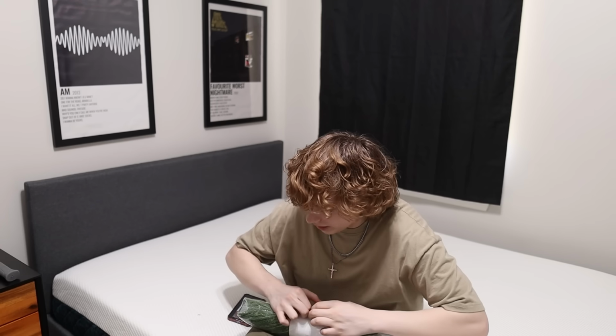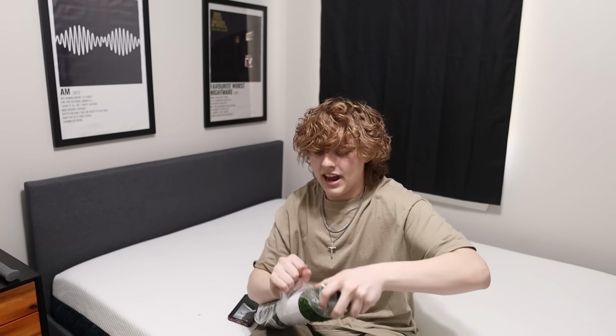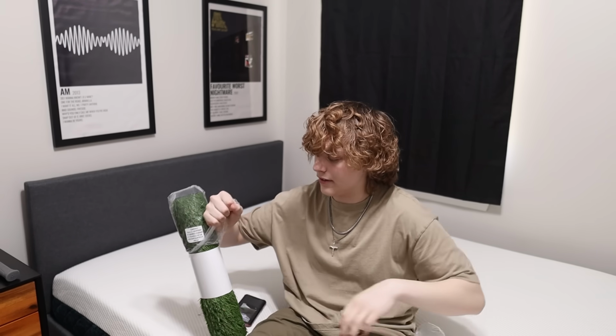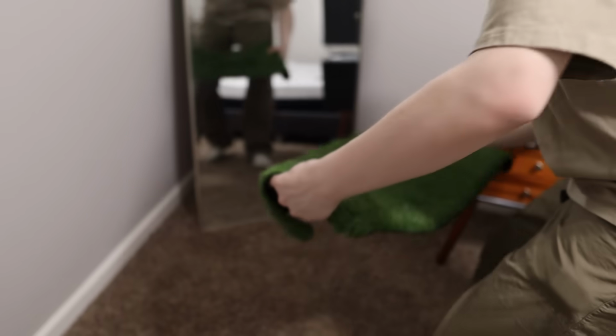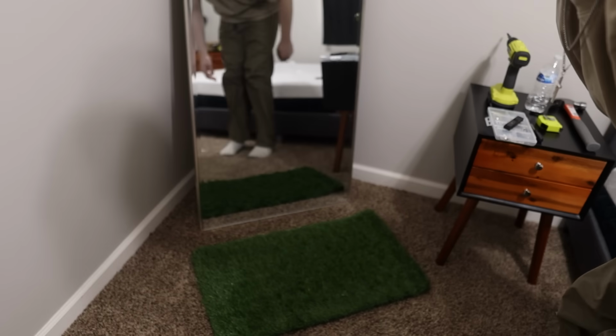Ooh. I really am interested in this grass rug, and I've always wanted to get one, but I've never had the vibe for it. I mean, it looks super, super cool. It is gonna go down here. Yeah, something like that. And that looks super, super sick.